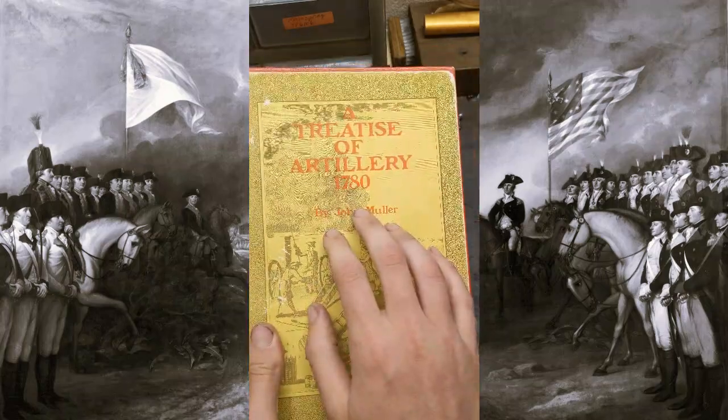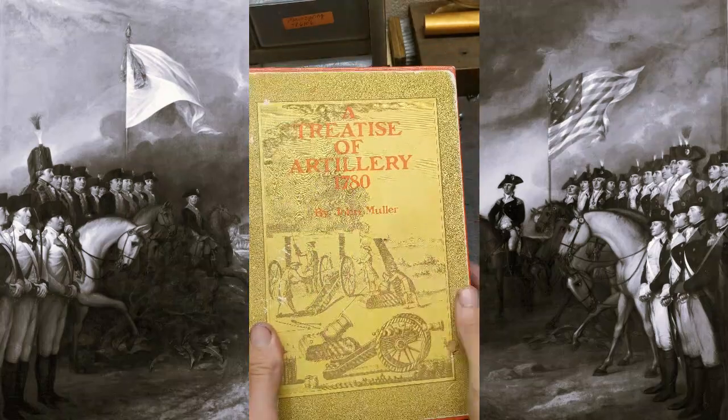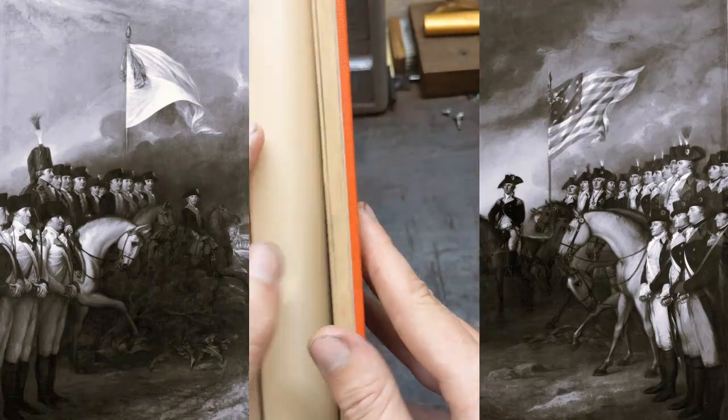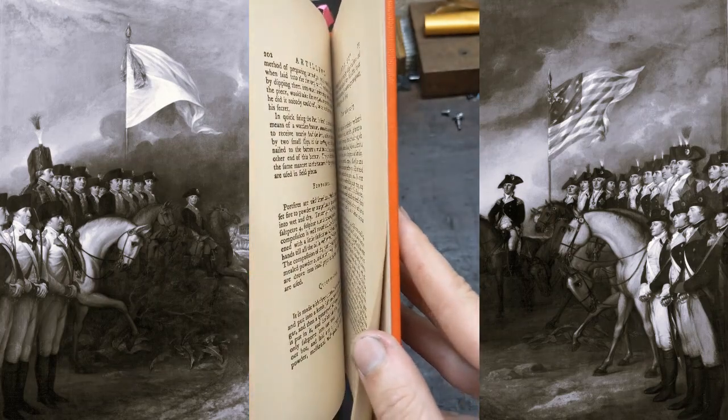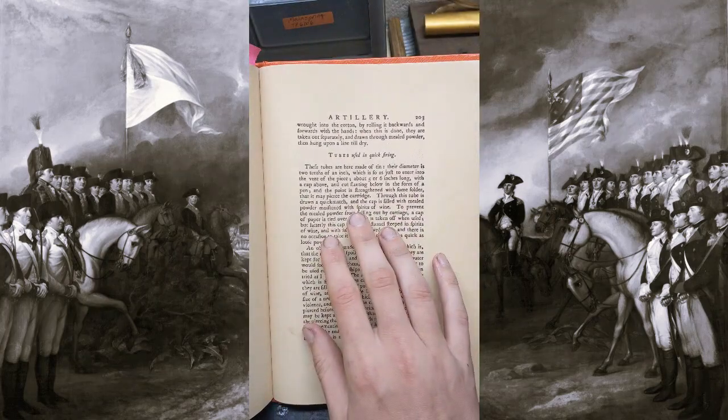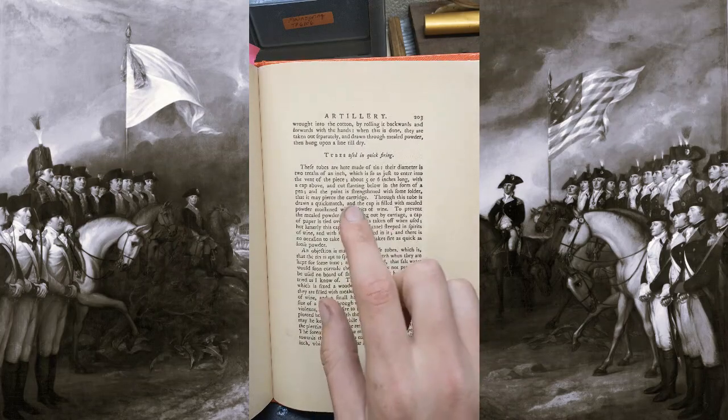He wrote a lot of good stuff in this book, but for today, we're going to focus on just one chapter in particular, Tubes Used in Quick Firing, on page 200 of that book. Here it is right there. If you'd like to pause the video, you can go ahead and read this page.